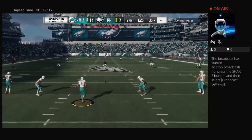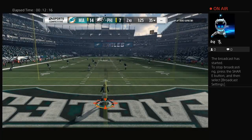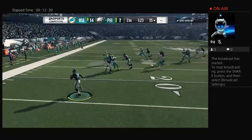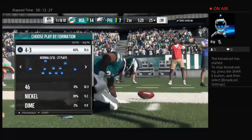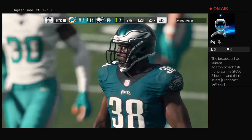Here's Parkey now set to kick it away. That'll be taken in the end zone. And all that worked, but he stopped where he ultimately would have been, and he's simply taken a knee, and that's the 25-yard line. Eagles will take over here in just a second on offense.